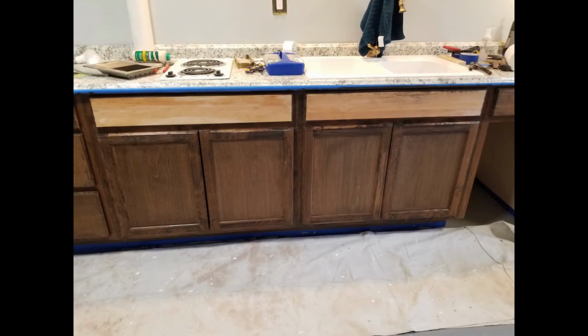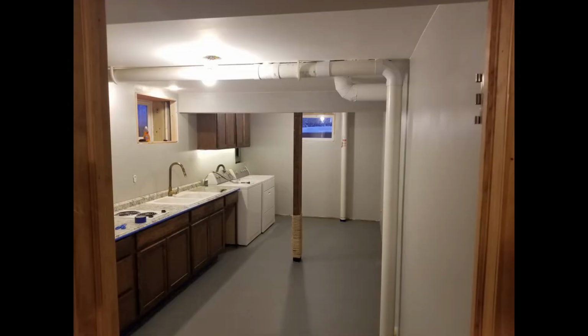I stained the cabinets with an oak Minwax stain. At first, I made a mistake and had to sand and redo some of it. Live and learn. After staining, I painted the room with colors carefully chosen by my wife. I realize it is more common to finish your drywall and stain your cabinets before installing them, but I didn't because we still needed to use the space throughout the remodel.